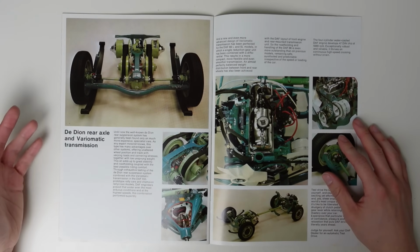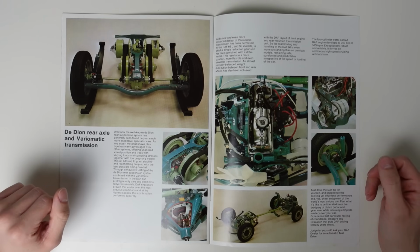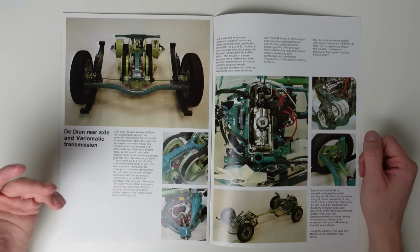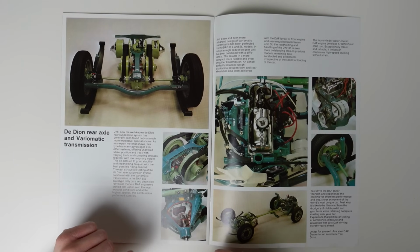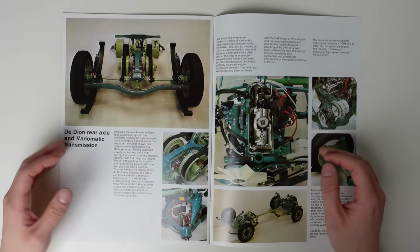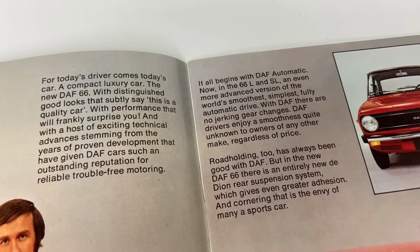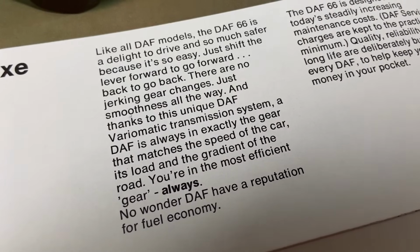And now the part we've all been waiting for. The engineering feature that makes all DAF cars unique is the Variomatic Transmission. And the 66, the ultimate variation of a DAF badged family car, even gets an exotic rear suspension to boot. The company sees this as such a big part of the car's identity that every page we've seen today mentions Variomatic either by name or by functionality.